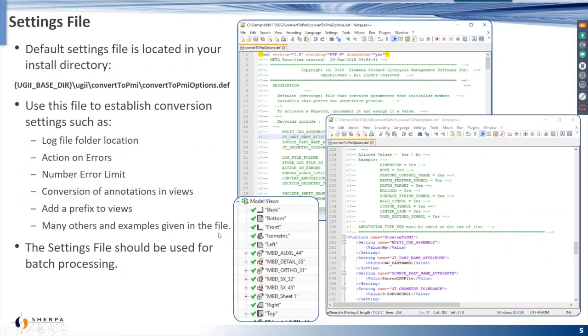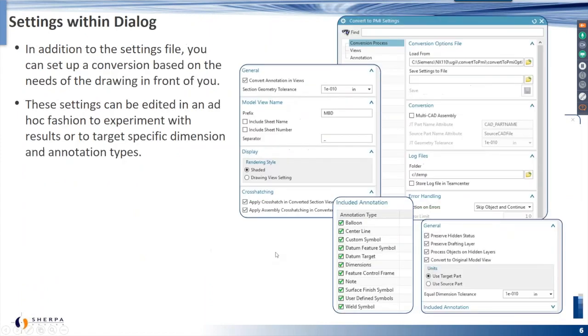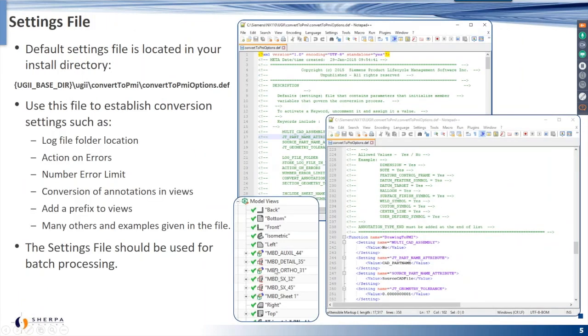I've set my settings file to automatically create an MBD prefix for all my views that are created. One thing the Convert to PMI will do is take all the views that are on your drawing and put them into model views in your model. So your normal canned back, bottom, front, isometric views will be there, and that list will be added to bring in the PMI views that are associated to the drawings themselves.